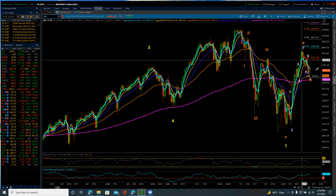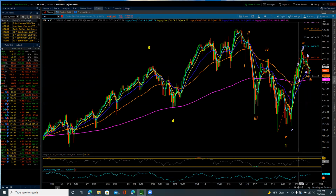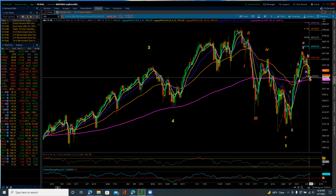Scenario number 2, still running in parallel, would suggest that this, where marked A, is actually the completion of intermediate wave 2, and therefore we are going to be dropping out of the heights, so to speak. And what we have is 1 of 3, 2 of 3, and 1 of 3 of 3. If you remember, I continue to talk about that when this decline kicks in, and it's going to kick in again in a third wave, it is going to be fairly destructive. I expect it to pick up steam, speed, and just start blasting through support levels and through moving averages.